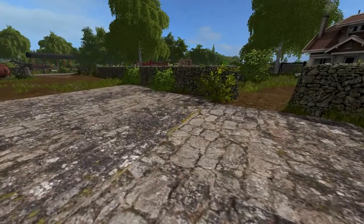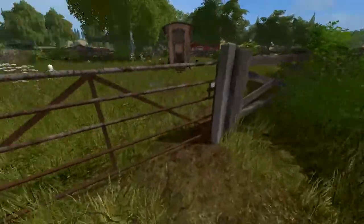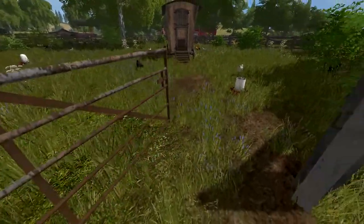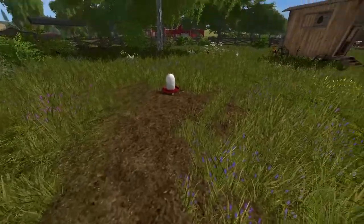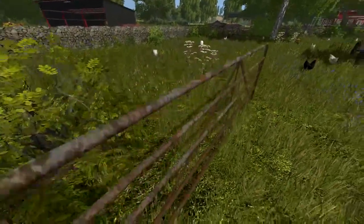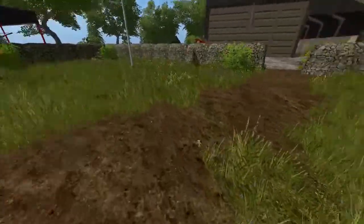I can hear some chickens somewhere. Are they in here? Ah, here is our little chicken coop here, look. Oh, there we go. That's really cool. So we're going to have some eggs to collect and stuff like that, I'm presuming, at some point. That's wicked. Right, let's get this gate shut if we can. There we go. Right, so we have a few chickens here.